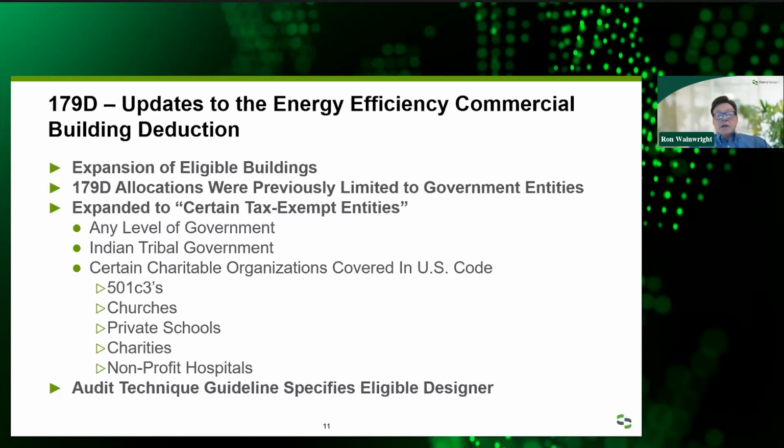So this is where 179D and the IRA of 2022 is really expanding the 179D benefit. Now it's expanded to certain tax exempt entities. When 179D originally came into the statute, from a historical perspective, it came in underneath the Energy Policy Act of 2005, and it was only for a 2-year period, and then government evaluated. It kind of came in and out of the statute until the CARES Act, as Bill mentioned, when it was made permanent in the statute in 2020. And again, now permanent all the way through 2032.